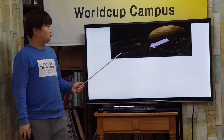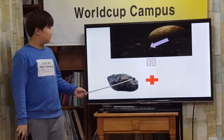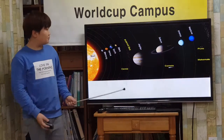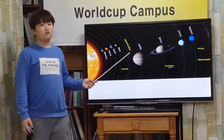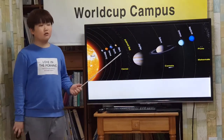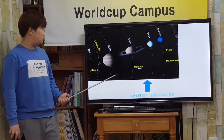The asteroid belt is made up of dozens of rocks and minerals that orbit the sun. The largest asteroid is 600 miles long. The asteroid belt separates planets closer to the sun, called the inner planets, from the planets farther from the sun, called the outer planets.